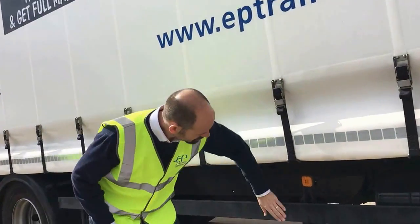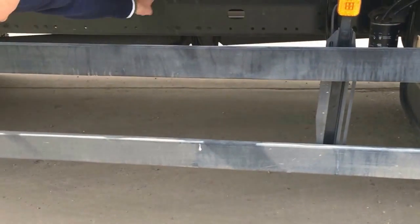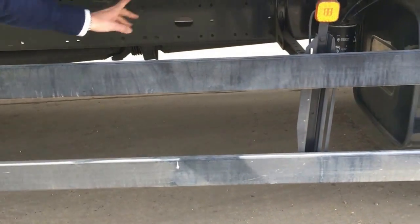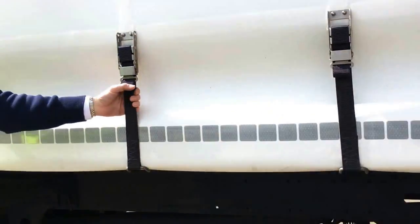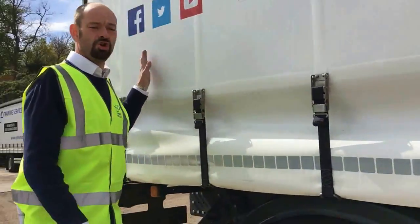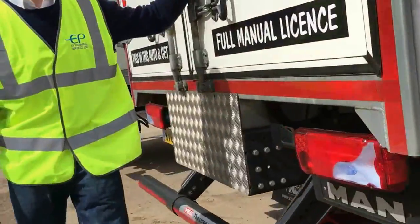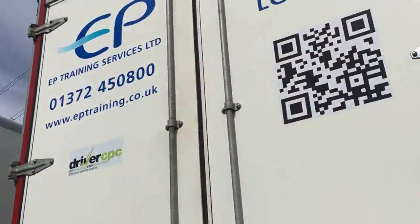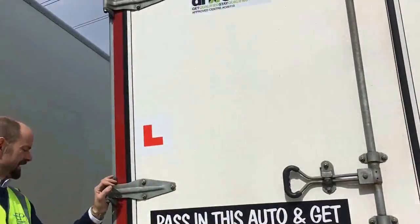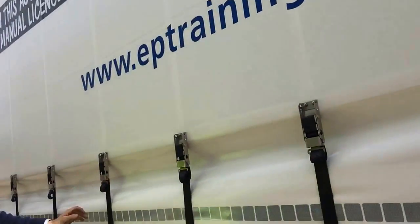So we're going to walk around, make sure underrun bars are secure, make sure the chassis is attached to the body. Walk around, make sure that there are no sharp objects protruding, no loose panels, nothing that could endanger other road users. Have a look around, up, down, all the way around the vehicle. This is how we check the body.